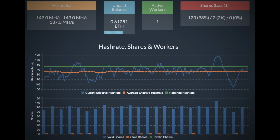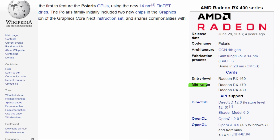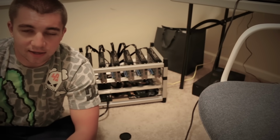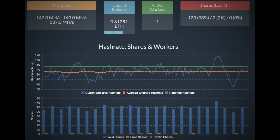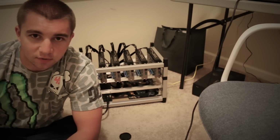Back then, 6 RX 470s, which is kind of like a basic, mid-tier at best, right? Gaming graphics card was pulling, I think, 1.4 Ethereum a week. It had just gone from like $40 a coin to $80 or something like that. Crazy looking back. But let's keep going down memory lane, right?